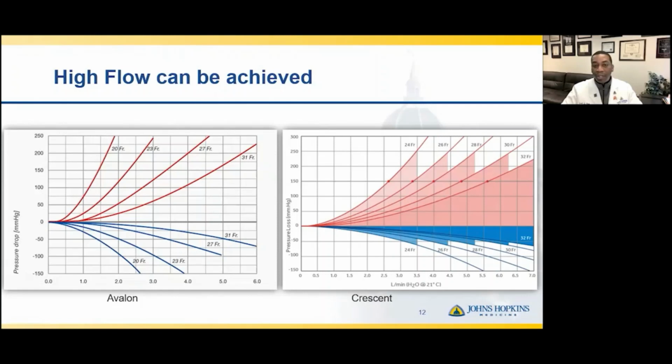as Dr. Cha mentioned, we've found in our COVID population, these patients have high cardiac output and they need a higher flow rate in order to meet their physiologic demands. And so we found that our patients have had much better matched perfusion and ECMO flow when using the Crescent catheter.